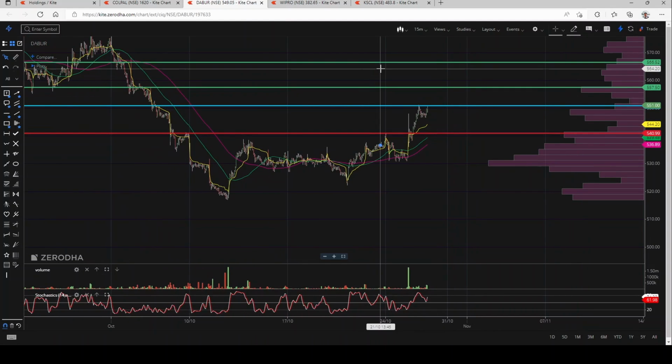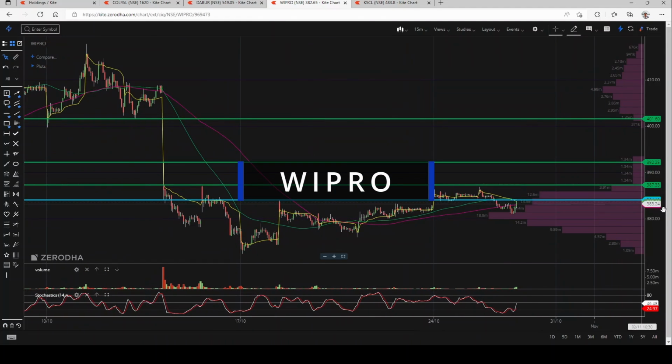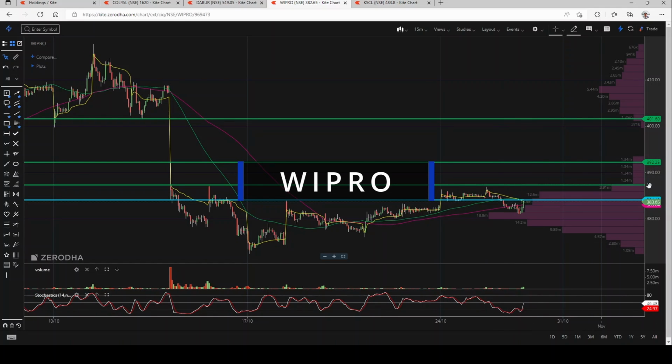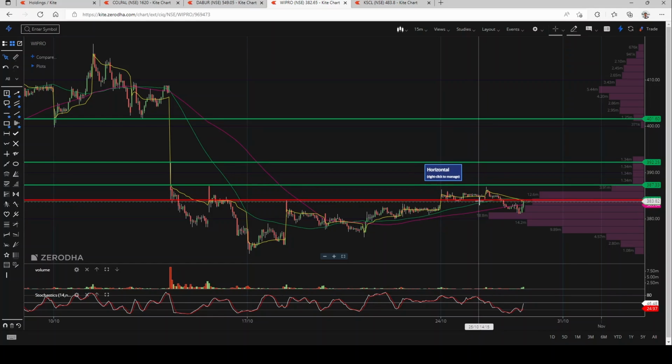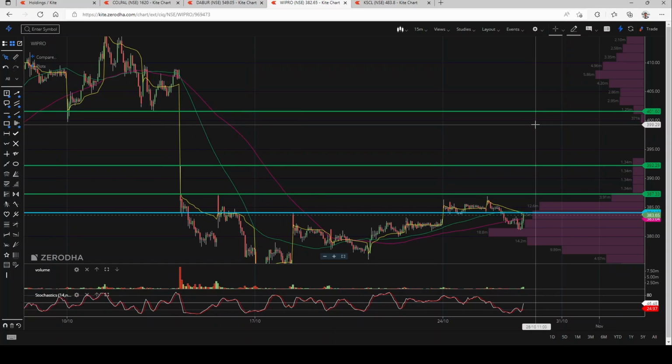Okay guys, and third we will move to Wipro. Here in Wipro we can see that it has been in a sideways market. And if you want to play in this stock for tomorrow, you can buy this stock above 384 and get the target. First target is 387 and second target is 392, and third you can expect 401 could also touch.